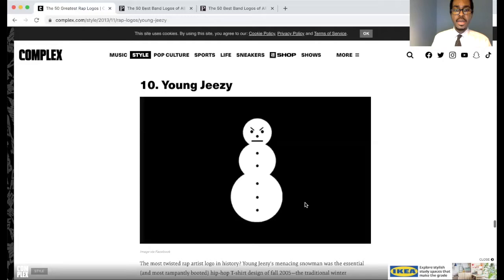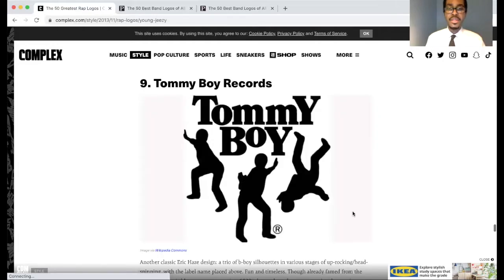Now, if you're a record collector, like I once was, you probably recognize this logo, Tommy Boy Records. Now, what do we see here? We see both a logotype, that is typeface, word mark, as well as their icons, because they are literal silhouettes of human beings. And from what we can see, it looks like the three different characters are doing different positions of b-boying or breakdancing, if you're not familiar with the hip-hop vernacular.